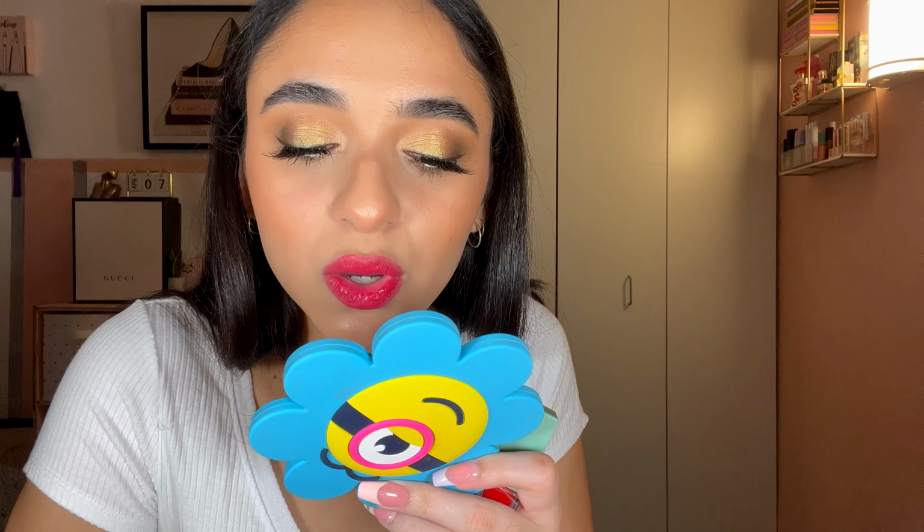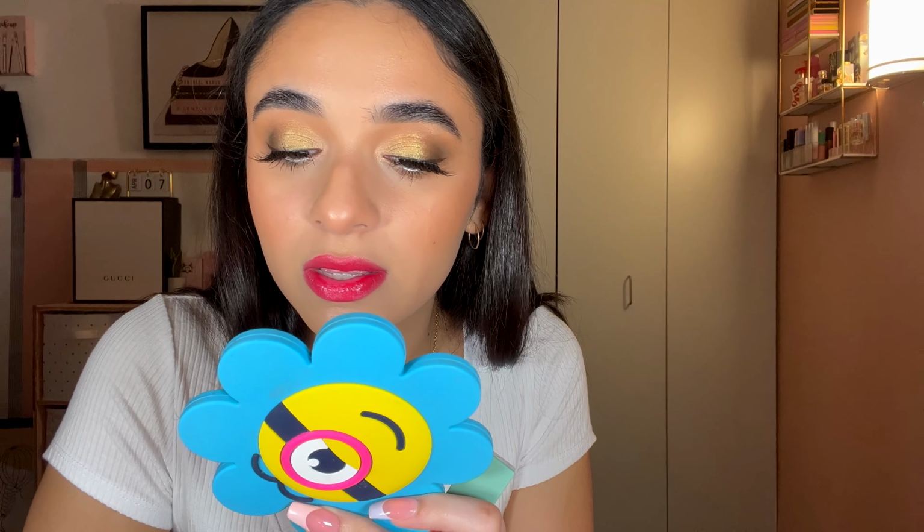It looks a lot pinker and magenta on the lip than red. Like, this looks so red. Am I wrong? It looks so red. And it is not so red. It's kind of nice, but kind of weird at the same time. It looks so nice on the lip. This is the first time I'm looking at my lips up close. It looks like it's staining already.